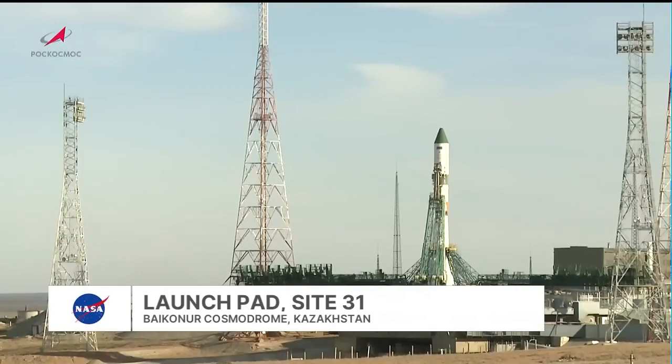We are now just under 10 minutes away from the Progress 86 launch this morning. You are currently seeing a live view of the Progress spacecraft atop a Soyuz 2.1A booster at the Baikonur Cosmodrome in Kazakhstan.